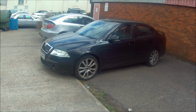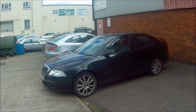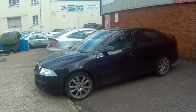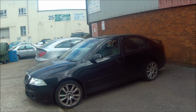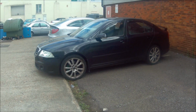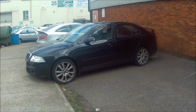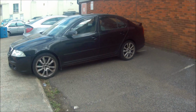It is somewhat similar to a Volkswagen Audi. People say it's a poor man's A4, and it may as well be a poor man's A4. Yeah, that's right, rather than a poor man's Golf GTI, because it's a bit different in terms of the shape of the car, and that makes it handle slightly differently to how a Golf does as well. It's more like an A4 almost. Yeah, I reckon. So yeah, sick car, man.